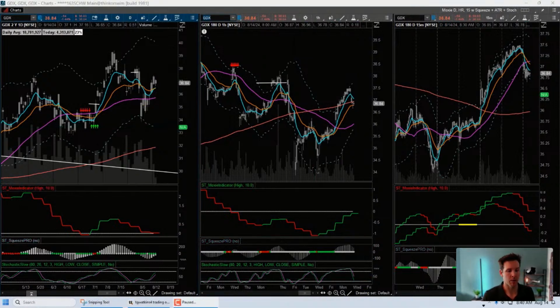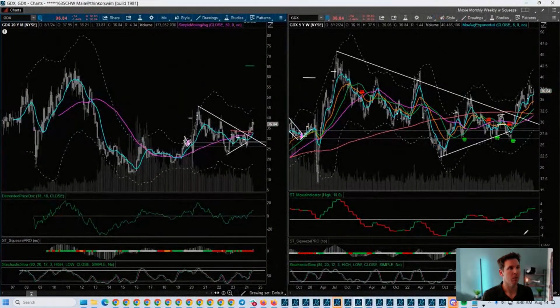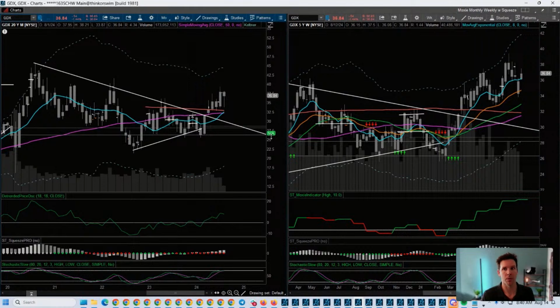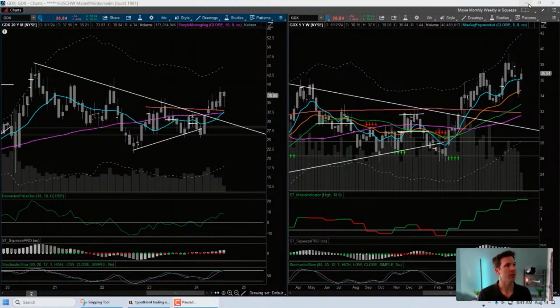And if we look at the bigger picture of GDX, it's kind of looking like AEM, of course. They're going to be very similar, in the same category. Right there it pulled back to some support, and right there on the monthly chart it also came down into support. So generally speaking, I like what's happening with the gold miners. I am interested in getting into them. I just need to find that spot to get in.